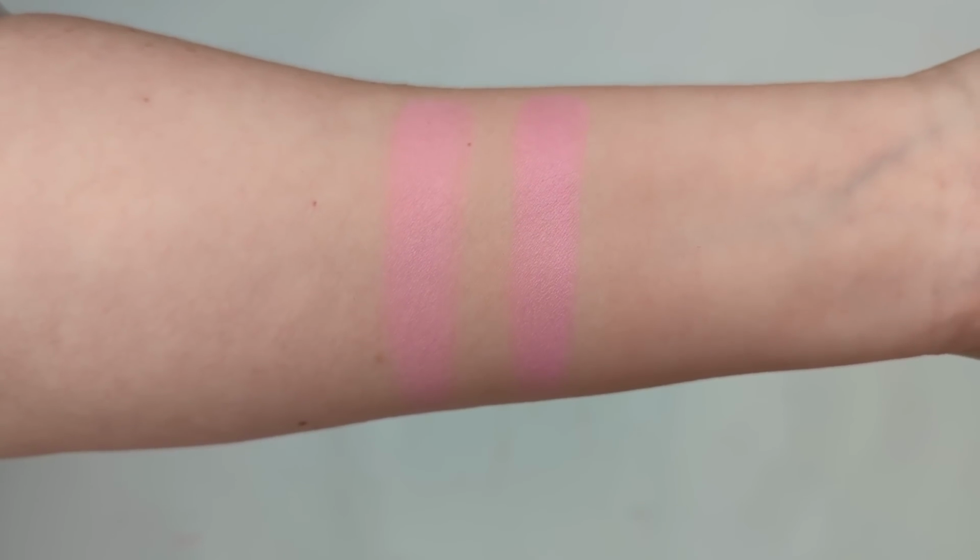I'm actually wearing it today and it doesn't look super bright. It looks really intimidating when you look at it in the packaging, but I promise it is so soft and subtle. You can layer it up if you want more of an impact, or just one layer of the blush is really soft and beautiful. And it's really just the perfect cool tone.